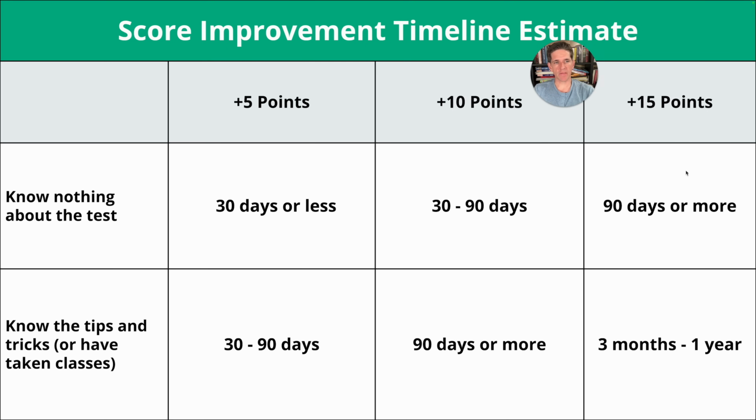If you know nothing about the test and you need to improve by 15 or more, you need English skill building. And so English skill building takes time. My claim is that if you need to improve by 15 points, you need to improve your general English, not just TOEFL strategy. If you know the tips and tricks already and you need to improve by 5 points, then it's harder.